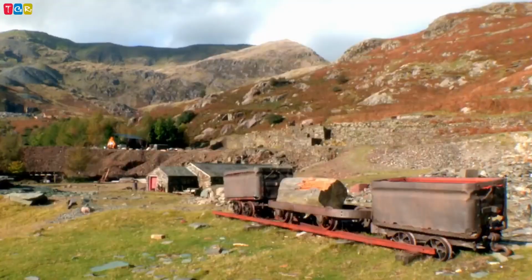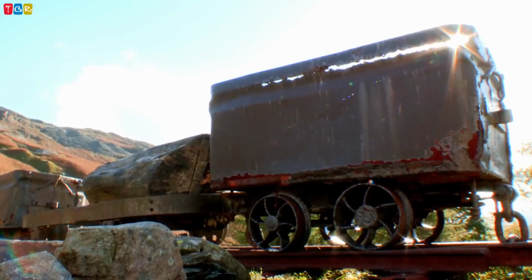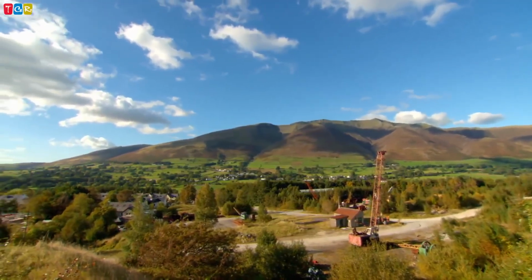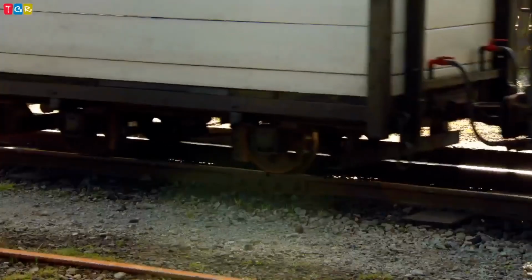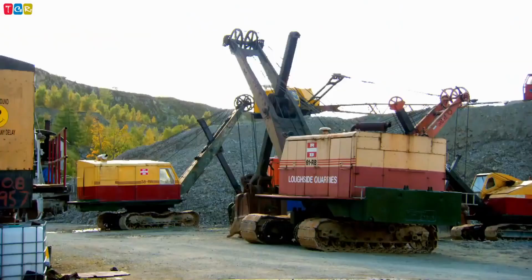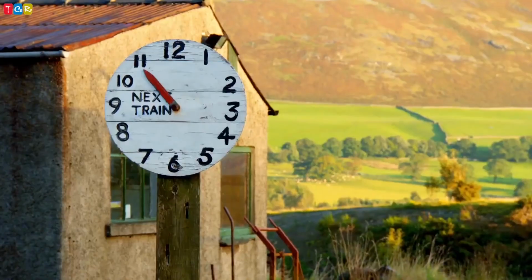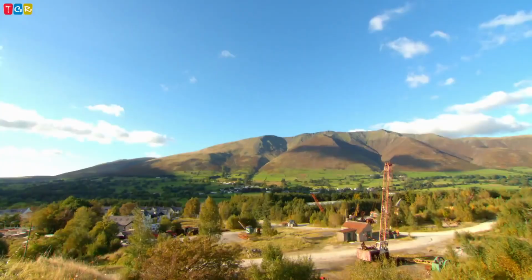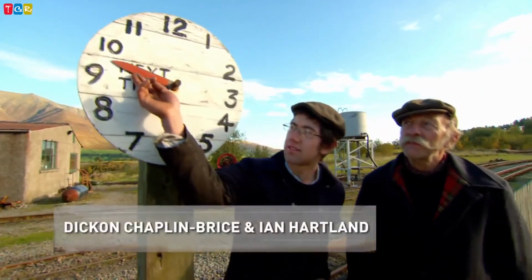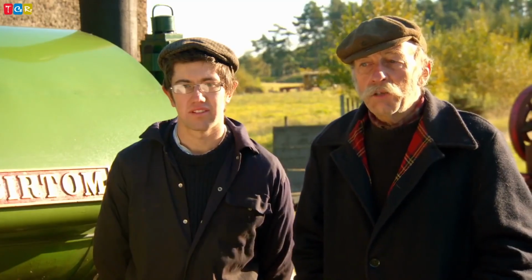Set in the Cumbrian countryside, the Lake District is known for its natural beauty, but also its mining past. Industry came into its own here. Productivity at Threlkeld Quarry increased from a few tons to 80,000 tons of granite quarried each year. To honour this rich industrial heritage, Threlkeld Quarry Museum was founded in 1995. The site is run by a core number of staff and a band of volunteers, headed up by Ian Hartland, with help from assistant engineer Dickon Chaplin Price.